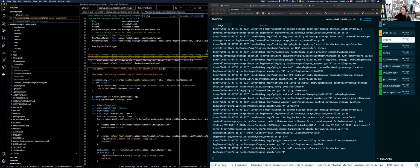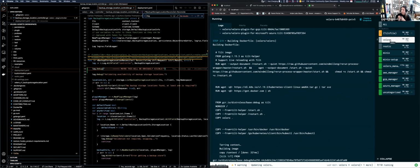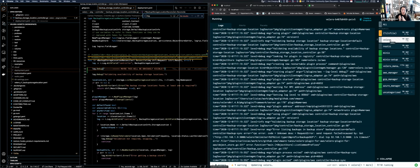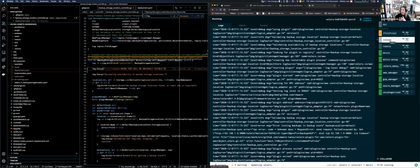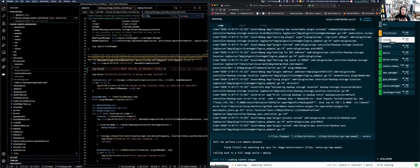The first thing that happens is that, see the Velero manager here on the right? That's the actual Velero binary. It's being built, it's just a go build of the source code, and that's happening locally. So now the Velero deployment is restarting. This means the binary was pushed to the container, and the container is only restarting. It's not being remade. That's what makes it super fast, because you don't have to rebuild the container itself. You're not pulling images from anywhere.